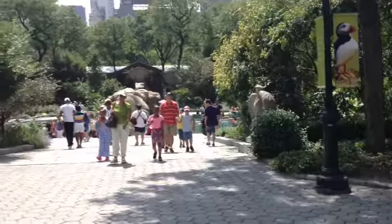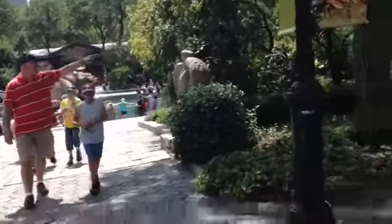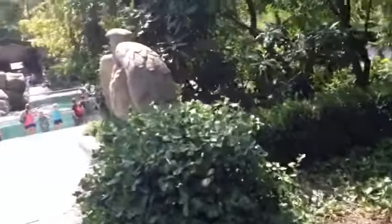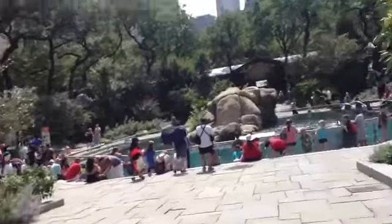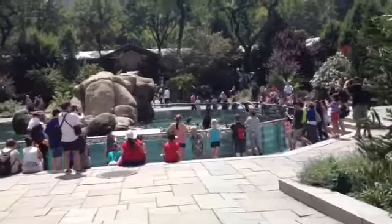Hey guys, I'm here looking at the sea lions' cage in Central Park. I hope they would eat pretty soon. I'd be posing. Pose. Look at me now.